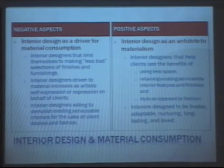I really believe that interior designers can show their clients that retaining existing serviceable interior features and finishes is of great value to them and in their ecological responsibility. And then I always talk to my students about style as opposed to fashion. Fashion implies a temporal quality, that it will go out of fashion, right? However, style can mean that it is good design that abides by fundamental principles of design that have been fairly constant over time.